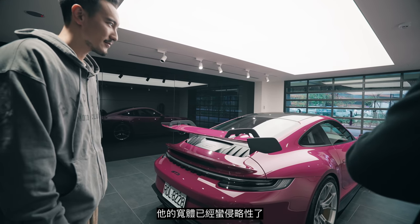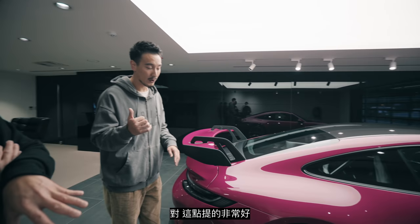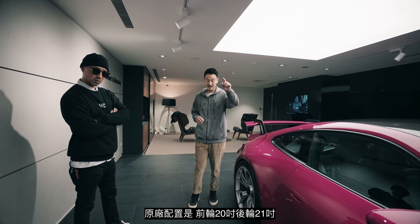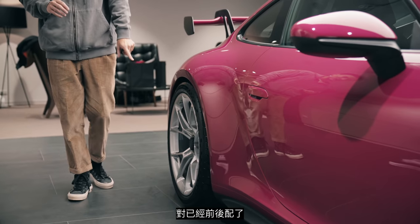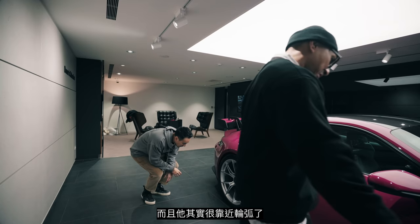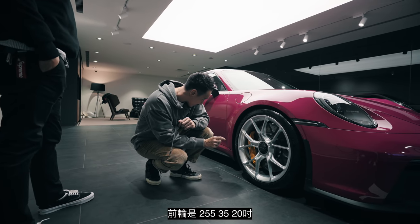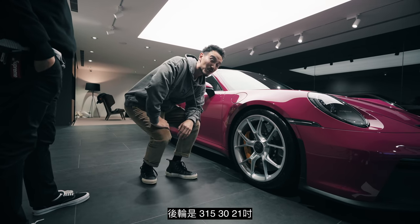The stance is already pretty aggressive. Right? Oh, yeah. That's a very good point. So the stance is super aggressive for a stock car. Look at stock. It's actually 20 and 21s. Okay, so it's already staggered. It's already staggered. Before, the GT3 was only 20s. Now they did the 21s. And it's pretty close to flush. So the front is 255/35/20, and the rear is 315/30/21.